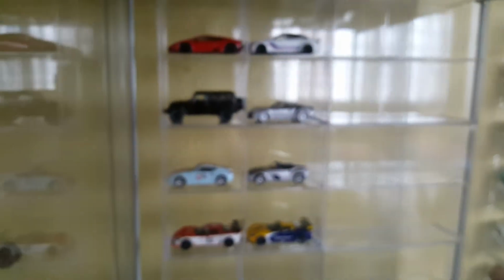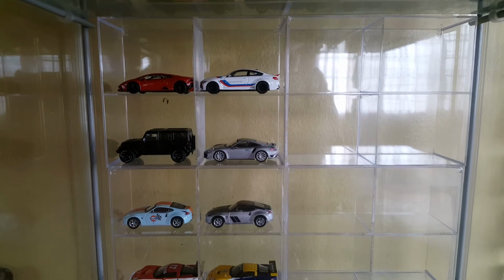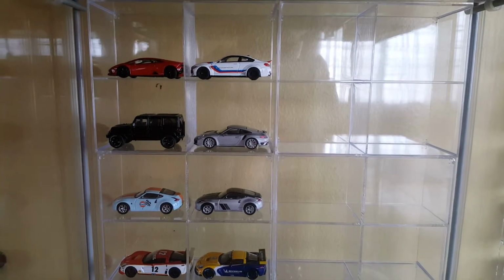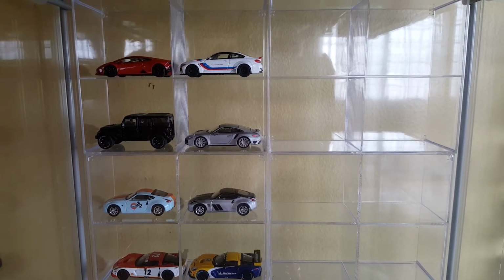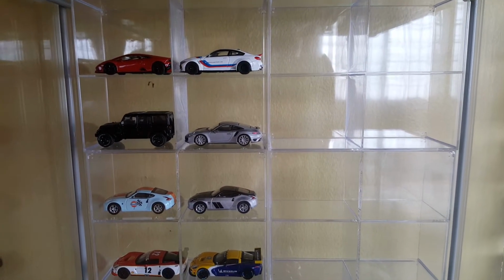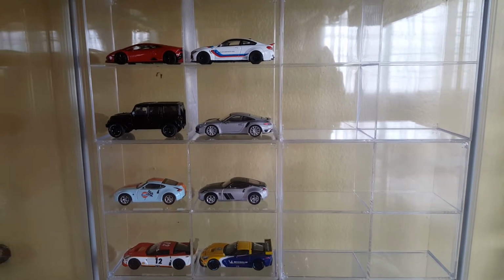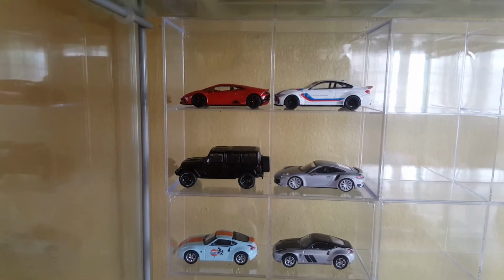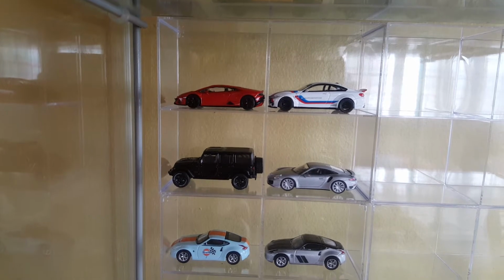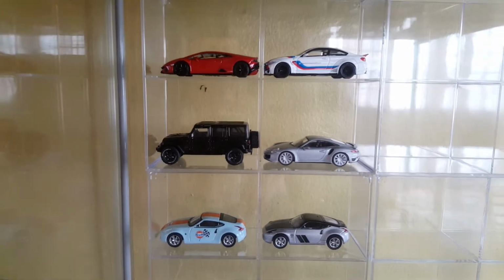Coming to the bottom, as you can see, I've still got some empty spaces on the right hand side. Once I find any 1/64 scale models that are nice, I would definitely make a purchase and have them displayed right over there. Right on top is a Lamborghini Huracan Evo produced by Mini GT, and on its right is the BMW M4 also produced by Mini GT.